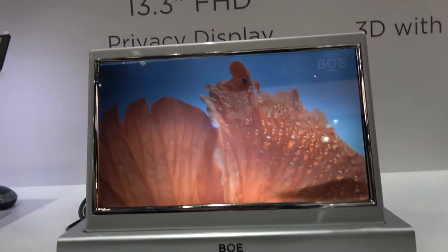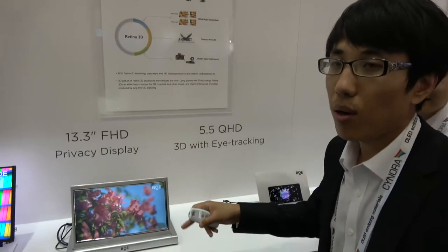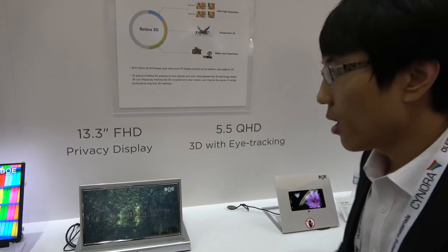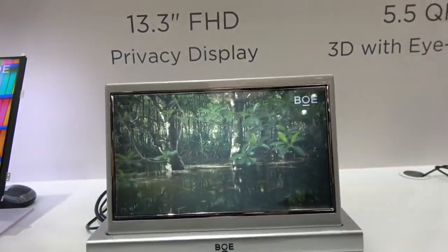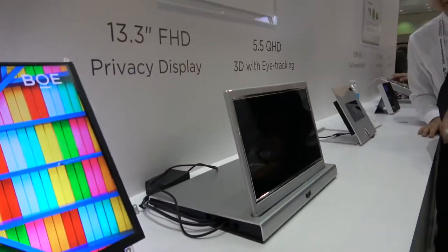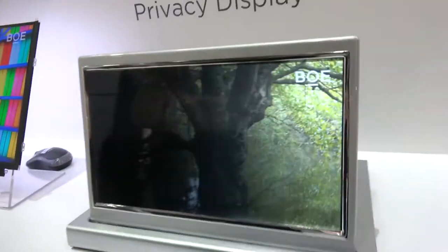This one is our private display. It has two modes. One mode is sharing mode, and the other mode is private mode. In private mode, you can see in the large view angle, such as here. Cannot see anything. It's black.